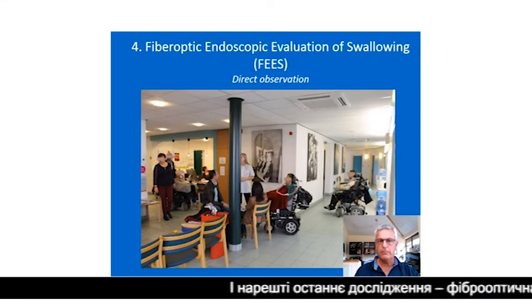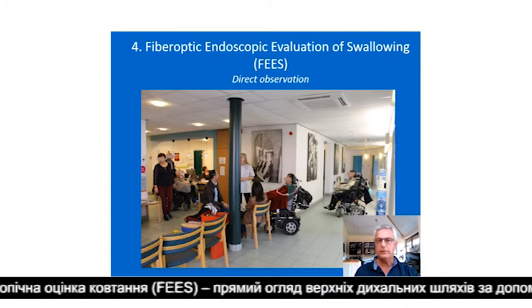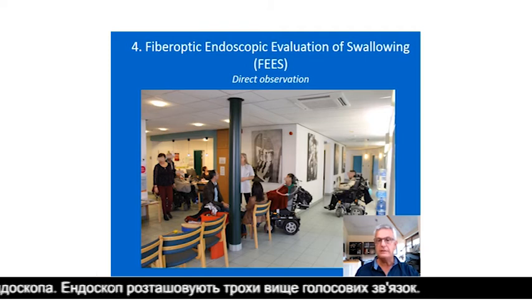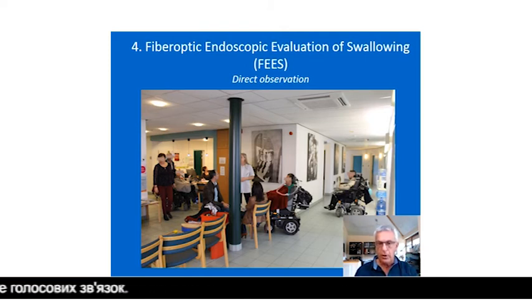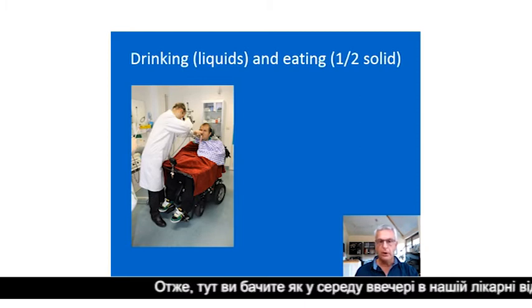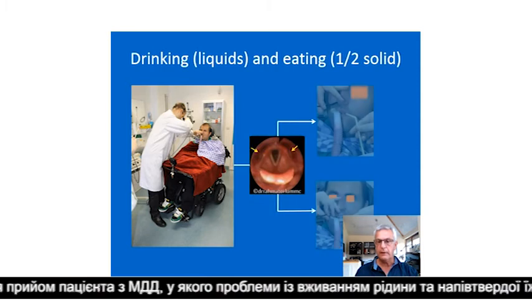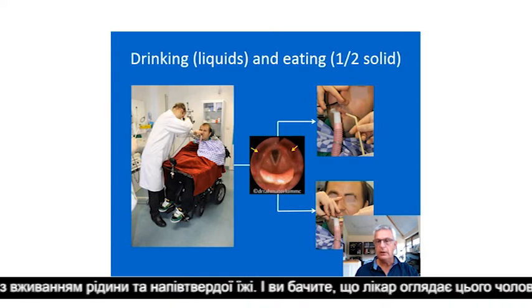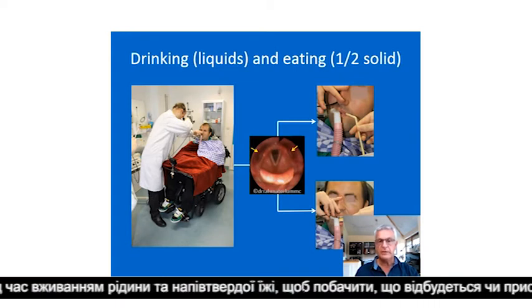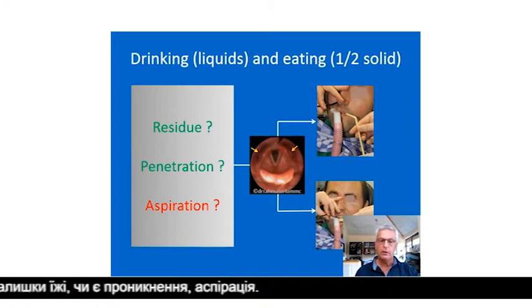Finally, the fourth examination is the fiber optic endoscopic evaluation of swallowing, also called the FEES. The FEES is a direct observation with an endoscope into the upper airways, and the endoscope is placed just a little bit higher than the vocal cords. So you see here, on a Wednesday evening in our hospital, a consultation with a guy with Duchenne dystrophy, drinking liquids and eating semi-liquid food. During drinking and eating, he is examined by the physician to see what happens. Are there some residues? Is there possibly some penetration?